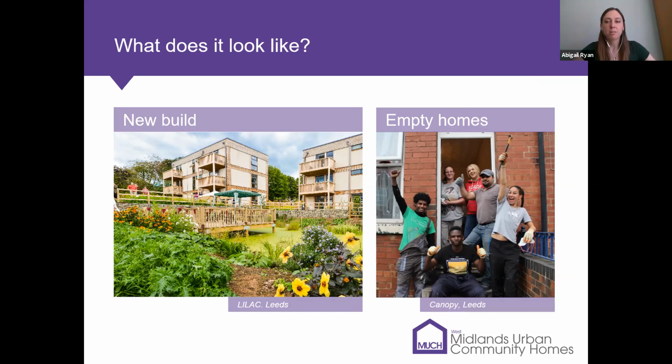It can also operate across any tenure, so that could be home ownership, some sort of shared ownership, or market affordable or social rent levels. So it really just depends what the community wants and needs.